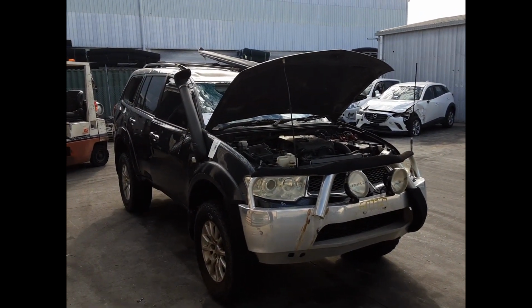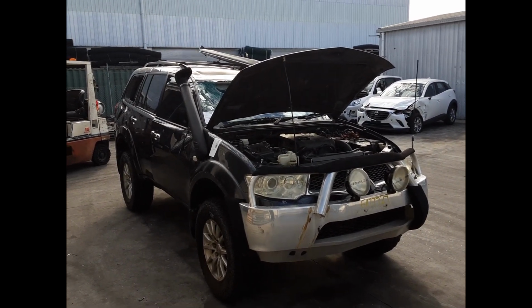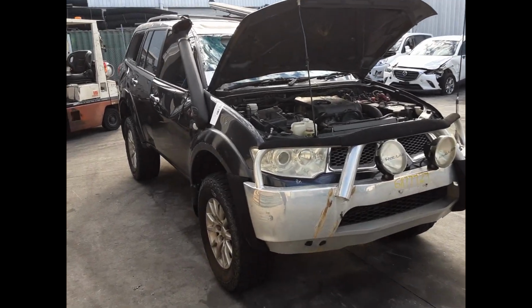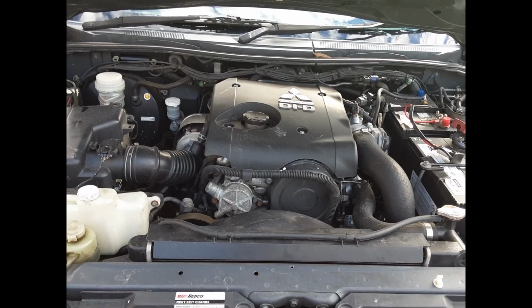5482. The shape runs from the 12th month 2009 through to the 12th month 2015. It has a 4D56, 2.5 litre 4-cylinder turbo diesel engine backed by a 5-speed manual 4-drive transmission. 4D56, 2.5 litre 4-cylinder turbo diesel engine.